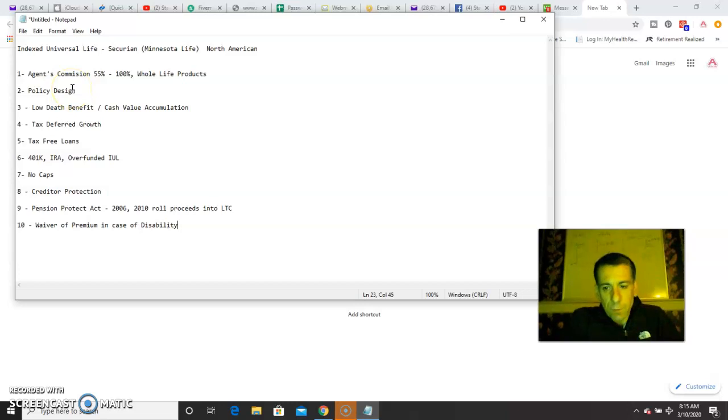A good, reputable agent is going to look at your situation and say, okay, what are you looking to accomplish? They're going to try to minimize your death benefit and give you more cash value accumulation, which is right here in the third line. So, low death benefit with high cash value accumulation. Once you do that, you go up to line number one and cut down your commission, because the commission is based on your death benefit.